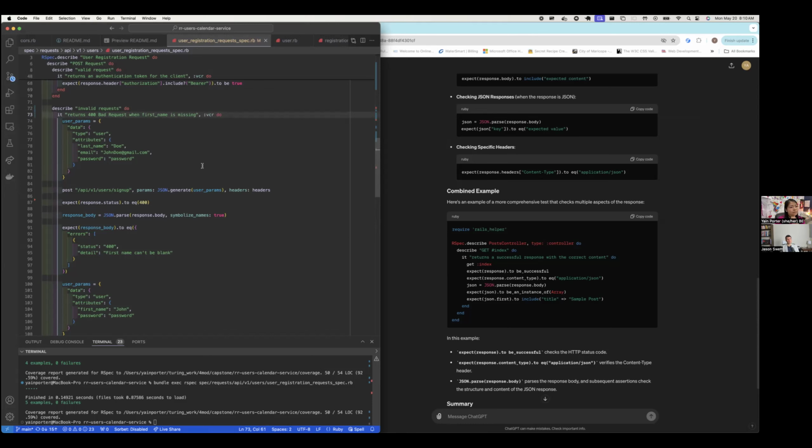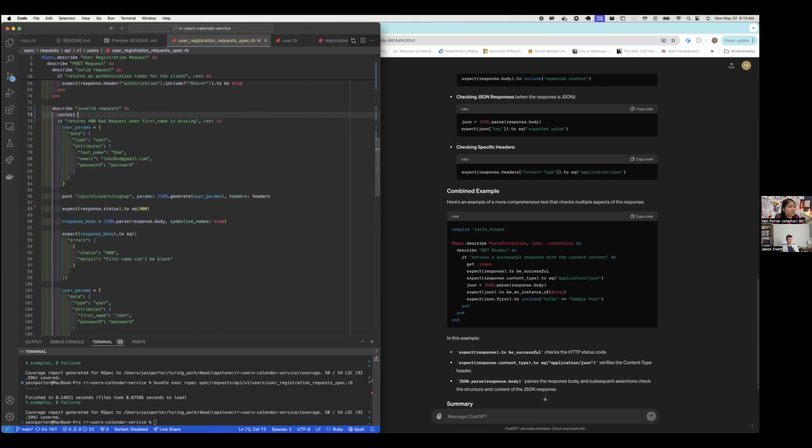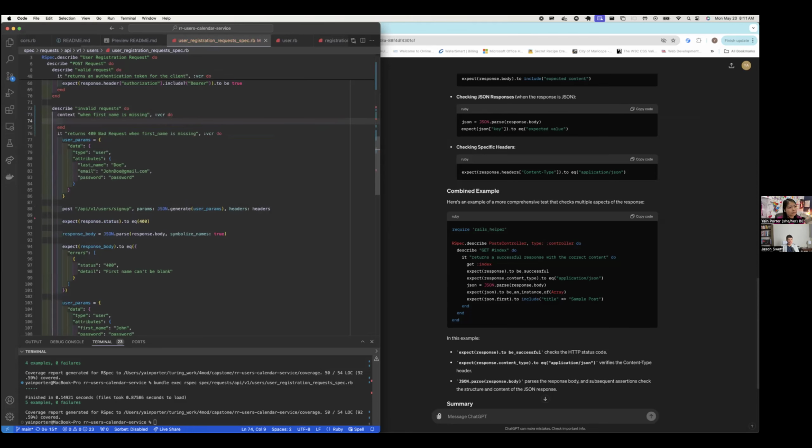I don't know if this is what you meant when you were talking about breaking it up even more, but if you want to add another level of nesting where you say like describe invalid requests, and then context when first name is missing, I think that could be a good way to break it up. And then I would probably just do here, it returns a 400 bad request. I'll just copy these.